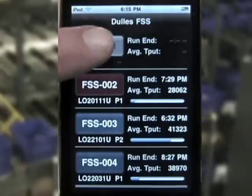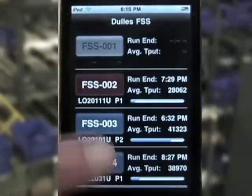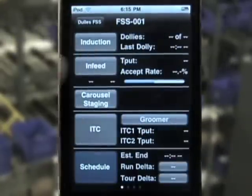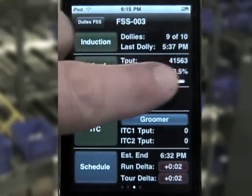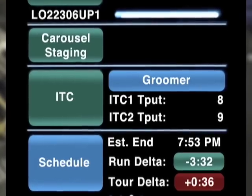Introducing FSS Viz. This mobile application can monitor each FSS system on site. It provides real-time data about the functional status of each subsystem and the progress and performance of the current runs.